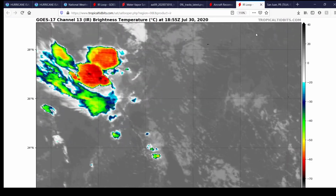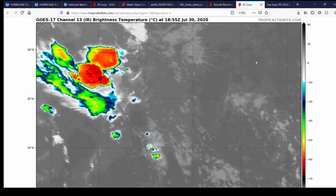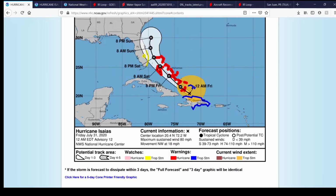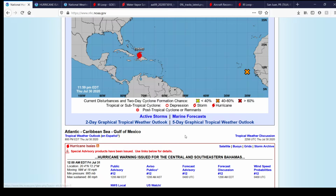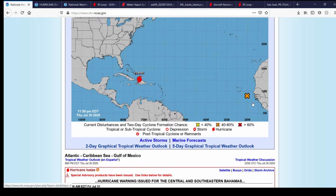And in terms of other areas of interest going on, of course, we have the remnants of what used to be Hurricane Douglas out in the western Pacific now. We also have the 3-day cone of uncertainty right here. You can see the watches and warnings are a lot closer here. Probably about 90% of the Bahamas are under hurricane warnings, and parts of the Turks and Caicos are under hurricane warnings here. I'm not too familiar with all the islands around there, so I apologize if I messed any of that up. I don't live there.